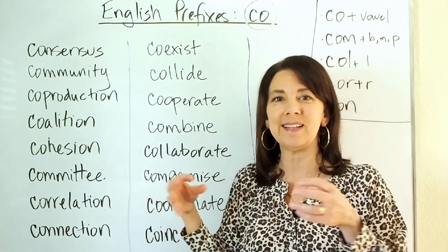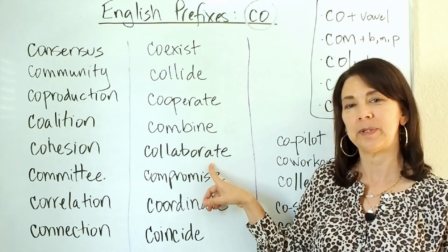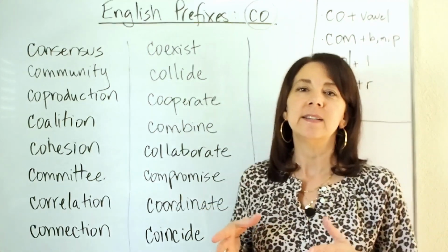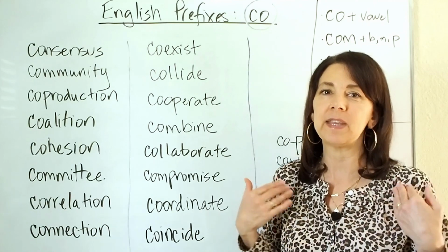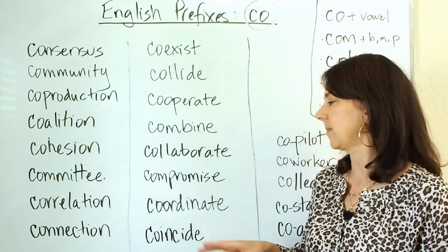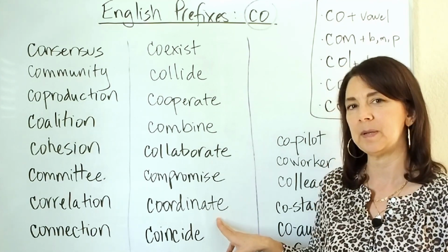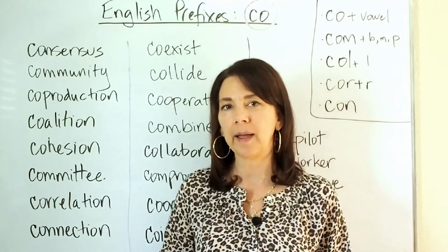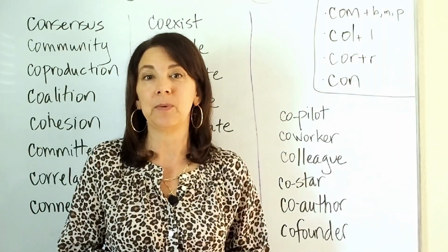Combine. Take two or more things, put them together, you combine them. Collaborate. You can probably guess that this means to work together. Compromise. A compromise is a decision that is made when we are thinking about all the people together. I'm not thinking only about myself, but I'm thinking about the needs of the group. So we come to a decision together. Coordinate. Coordinate is to plan with others, plan with people working together. And finally, coincide, which means that two things happen at the same time or in a similar time, in a similar way.